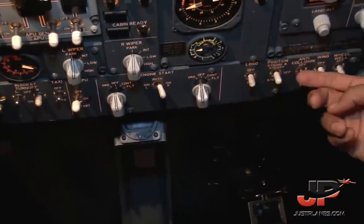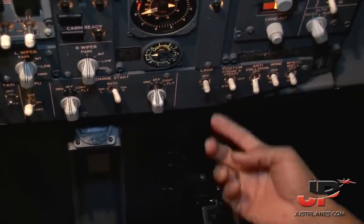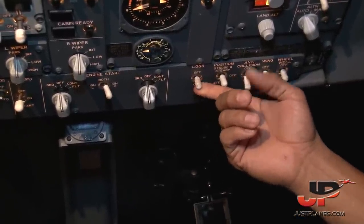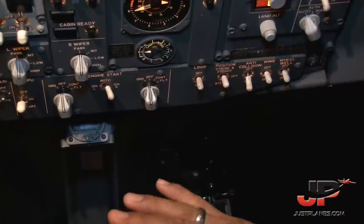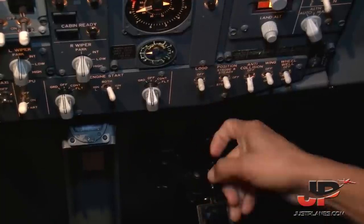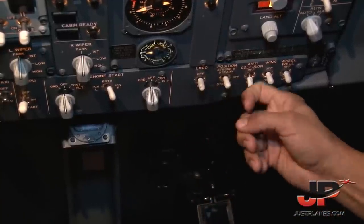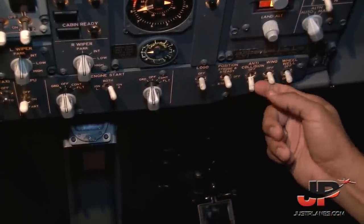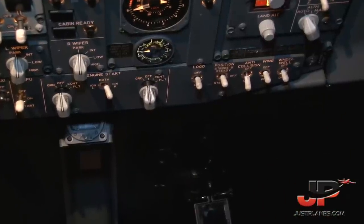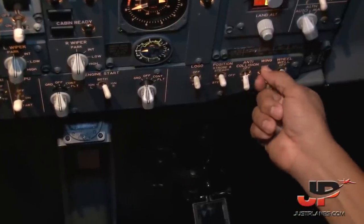And on the far end here, we just have our basic lights. We've got our logo lights. It's off above 10,000. Sometimes guys like to put it on in a high density area, but then it goes on below 10,000. Strobe goes on, anti-collision light, and then we have our wing light. If we wanted to see what's going on there with the icing and stuff like that, it's very difficult for us to see from where we are right now.